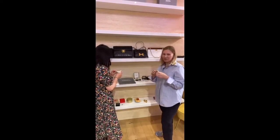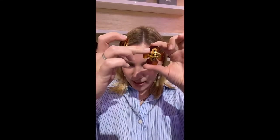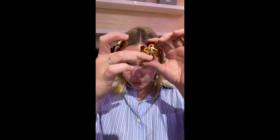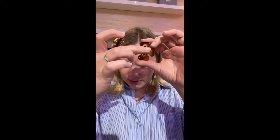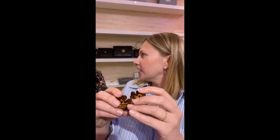Okay, so this pair, I love this pair. This is a very collectible pair. It is from a spring collection and features the tortoiseshell clover-like motif. The central detailing is also similar, with clover-like intertwined detailing and the CC logo in the middle. To me, it looks quite Celtic in design.